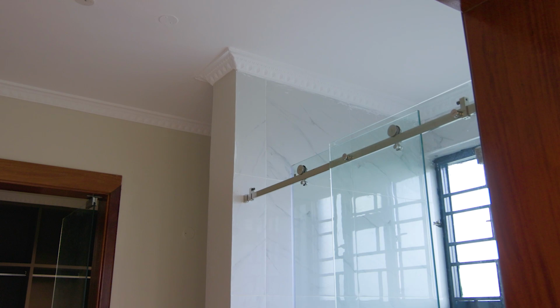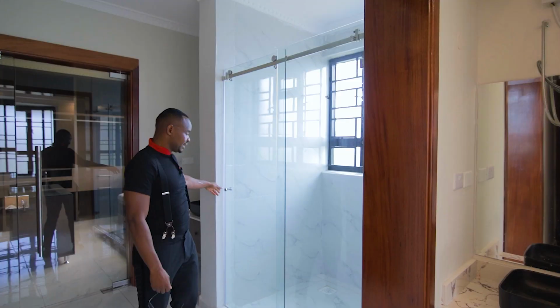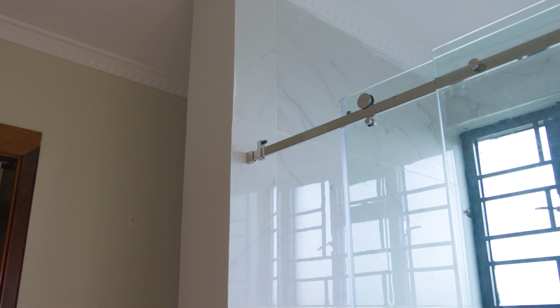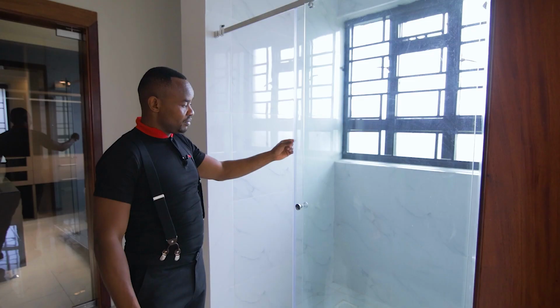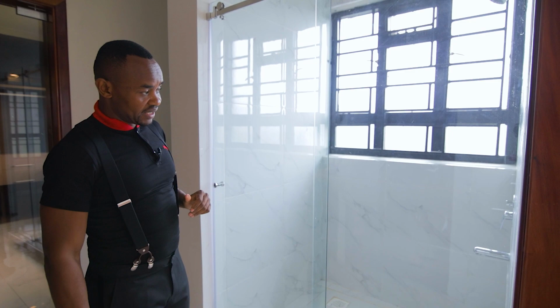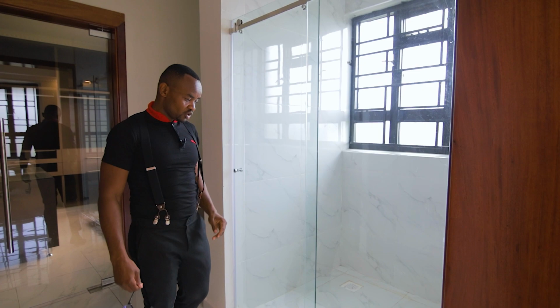Then we've also supplied some nice, beautiful frameless glass for the shower cubicle, whereby you can slide it nicely like that. And all these are trimmed in stainless steel, and we have our rubber trimming so that whenever you are pulling it and it hits on that side, it's not banging. It stops nicely, and it also has an overlap so that when you're showering and water is spilling, it does not have to spill outside.